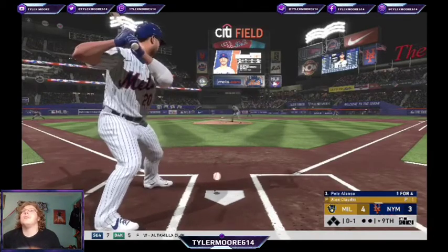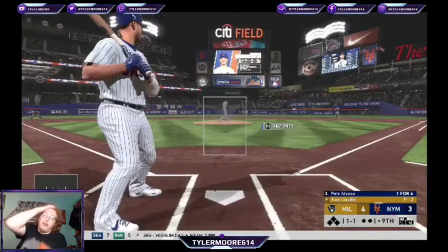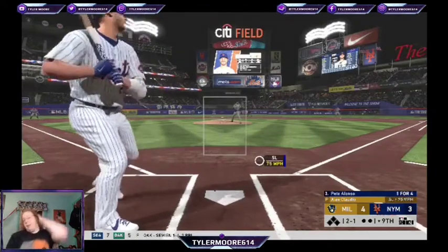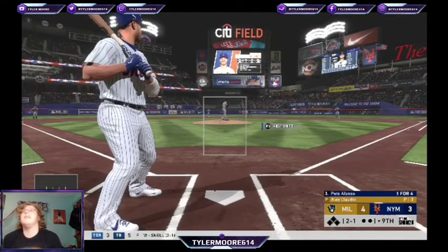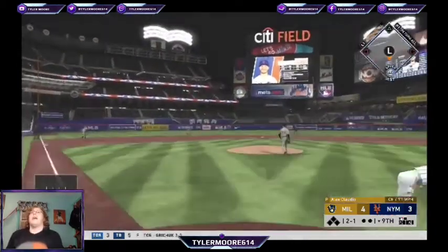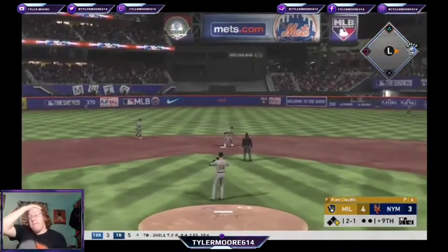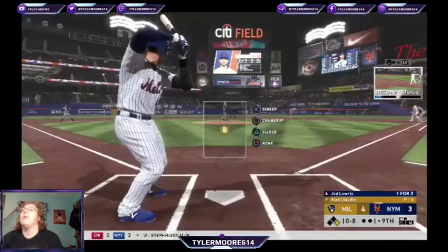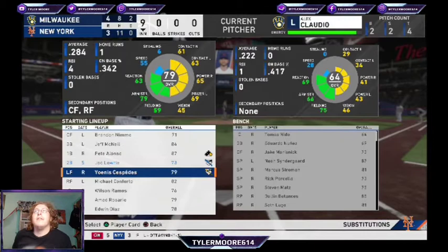The 0-1 delivery. 1-1. Breaking ball that time that misses out of the zone. Swing and a liner. And it's a base hit. And just like that, the potential tying run is aboard here to start the home half of the 9th. You can't ask for anything more than getting the leadoff man on right there. Brings the go-ahead run to the plate. He's in position to do some damage. It'd be interesting to see how the manager plays this one.